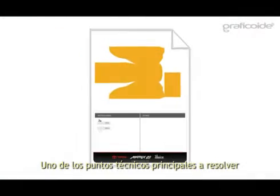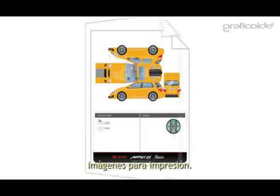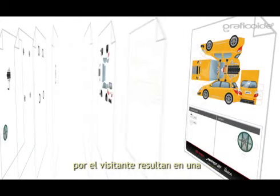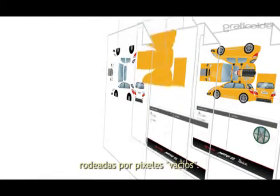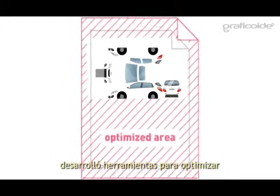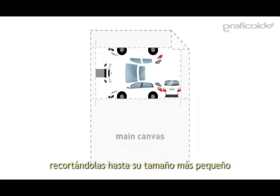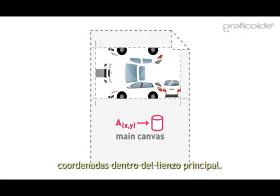One of the main technical issues was the server performance while composing printable images. Each group of options selected by the visitor resulted in the composition of several high-resolution images, usually surrounded by empty pixels. To significantly reduce the server load, our team developed tools for optimizing the huge image database, cropping them to their minimum size, and saving to the database their coordinates within the main canvas.